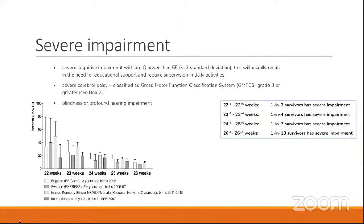Many of them are interested in the severe impairment of these babies, and rightly so. So if you were to define severe impairment as severe cognitive impairment with an IQ less than 55, where the child needs special educational needs or supervision for daily activities, or has severe cerebral palsy, blindness, or profound hearing loss, then data currently shows that 1 in 3 survivors at 22 weeks will have severe impairment, and 1 in 10 survivors will have severe impairment at 26 weeks.